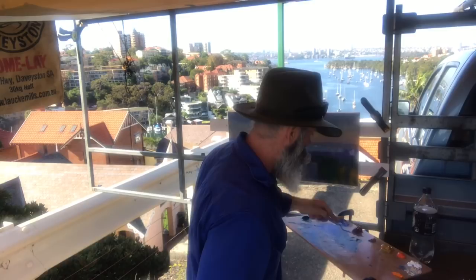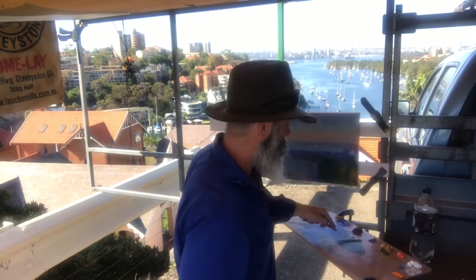Yeah, it's a great subject. Can't wait to start putting all those boats and buildings in. Now I've got the shadow side of the foliage in here. I'll put some light over the top of it.